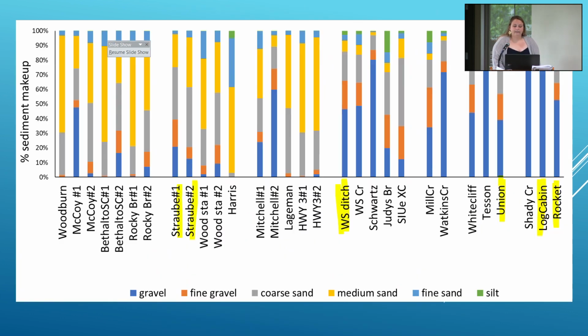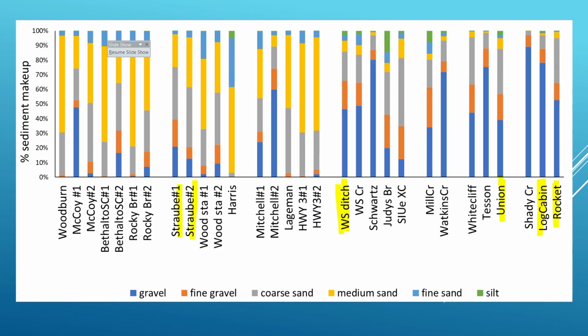And then here I have highlighted the same sites that had live clams so that we can look at their sediment makeup. And as you can see, a lot of them liked the gravel. So the dark blue is gravel. And a lot of them had high percentages of gravel, which was contrary to what literature had shown before we had started the study. So this was a pretty important finding.